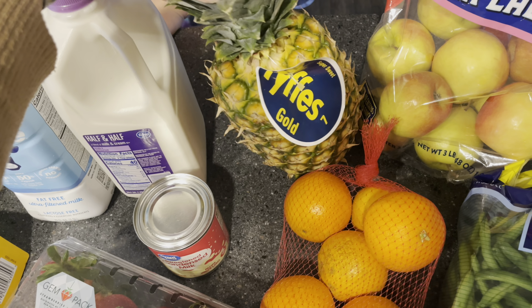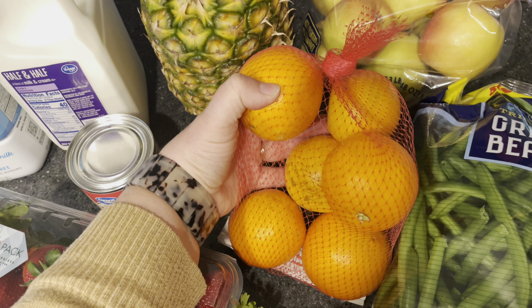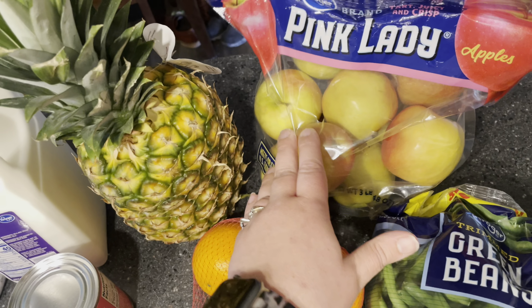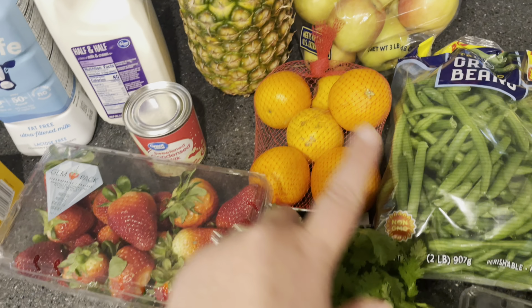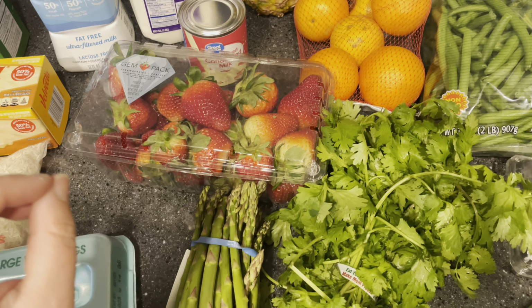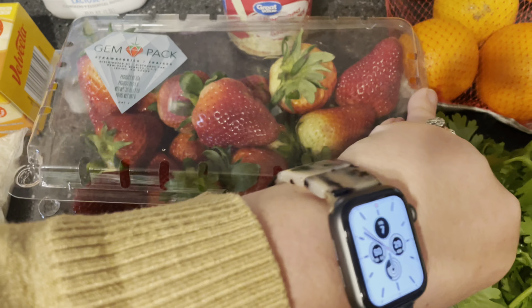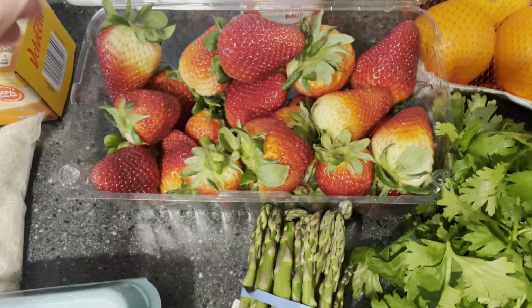For the fruit and vegetables, I picked out a pineapple. This was down to 80 something cents, 99 cents for this bag of clearanced oranges. And then I bought some apples. This is the Pink Lady variety that we got last time, but it's just a different brand. So hopefully those are just as good as the last ones because they were amazing. And then Malin picked out some strawberries and they finally look good. She already ate some in the grocery store. So they are delicious. Are you happy we have some strawberries?